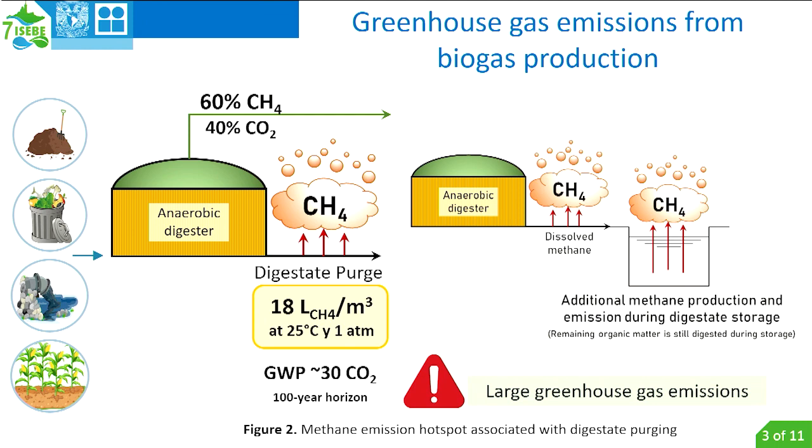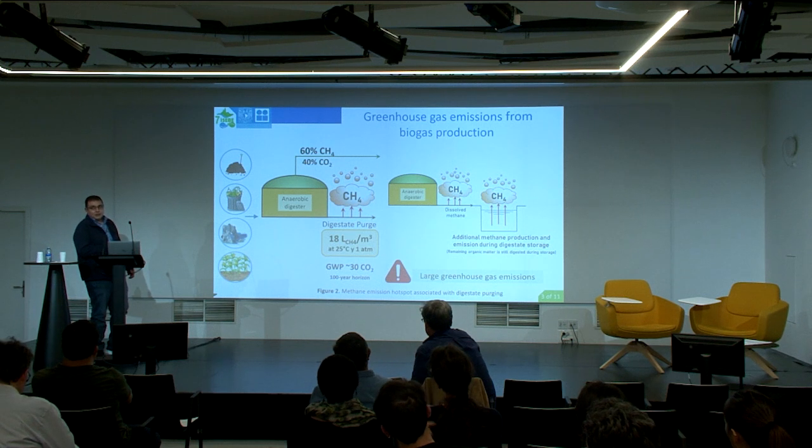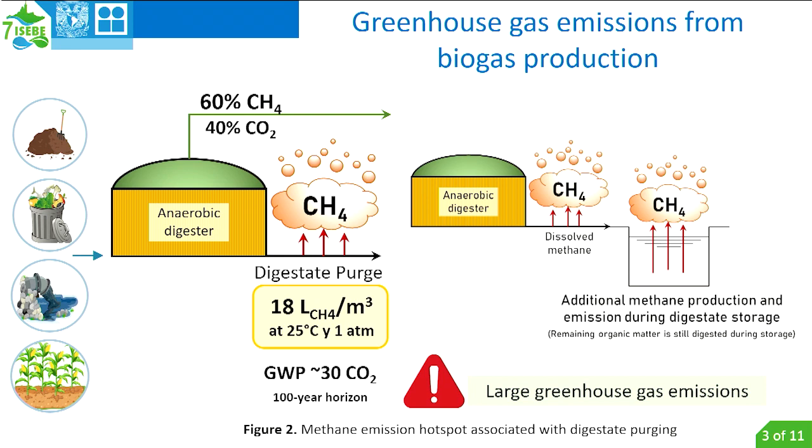So when these liquid streams are purged and stored under environmental conditions, the dissolved methane is released into the atmosphere, representing a serious pollution problem, because it has been estimated that every cubic meter of digestate can release up to 18 liters of methane into the atmosphere. Moreover, during the storage of these liquid streams, more methane can still be produced, increasing these emissions into the atmosphere. Considering that methane is a strong greenhouse gas with a global warming potential 30 times higher than carbon dioxide, it's necessary to develop cost-effective and environmentally friendly technologies to deal with this problem.